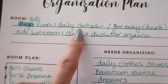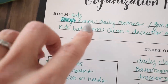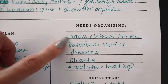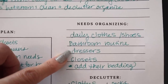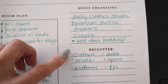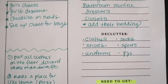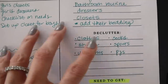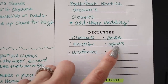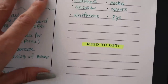So we're gonna do all the kids' rooms. We're gonna do organizing their daily clothes, giveaway, donate. That's what these bags are for. And then kids' bathroom: clean, declutter, organize. Things I want to organize today are their daily clothes, shoes, bathroom routine, so making sure they have everything they need for each morning, their dressers, closets, and I wanna add their bedding to their room. Right now I have it all in the laundry room, and I wanna put it into their rooms.